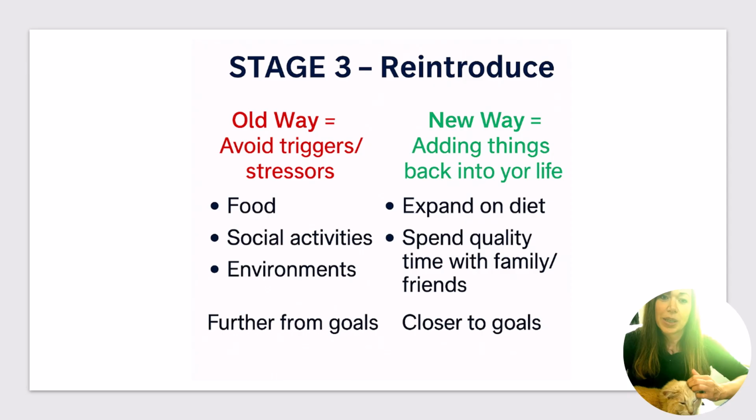Now, in this stage, we embrace a new way of thinking, gently adding things back into your life that were once completely off limits. This might include expanding your diet, spending time with your friends and family, or starting to move your body again. With these intentional reintroductions, they will send a powerful message of safety to your brain and help it rewire for resilience. Instead of reinforcing fear, you begin reinforcing safety, and that's how you get closer to your long-term goals.